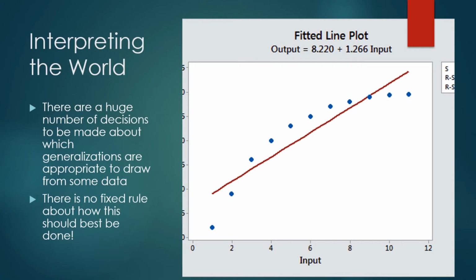I find this graph very, does this graph bother anybody else? It bothers the heck out of me. How dare you draw a straight line through those dots? That's horrifying. I hate it.